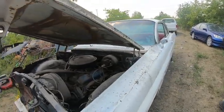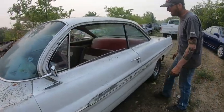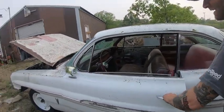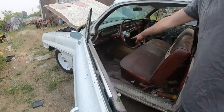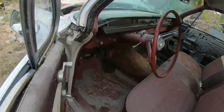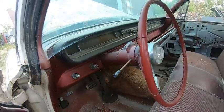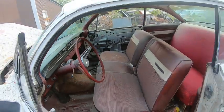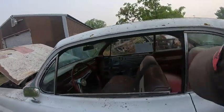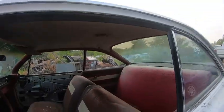Pretty solid car. It does have a little bit of bubbling rust here and there, but it's got power steering and power brakes. Even if you look at the gas pedal, look at the big heel plate thing. That is pretty funky, looks like a melted gas pedal. And see where the other door panel is? Ooh, that might be a problem. What's the headliner like? Not bad, very usable.